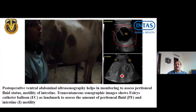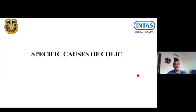You can see we are doing ultrasonography and we are looking at this PF, meaning peritoneal fluid. A little amount of peritoneal fluid is there, and especially there is hardly any peritoneal fluid around the Foley's catheter balloon. It means the horse is behaving satisfactorily and responding well to the surgery. So this was about the surgical side.